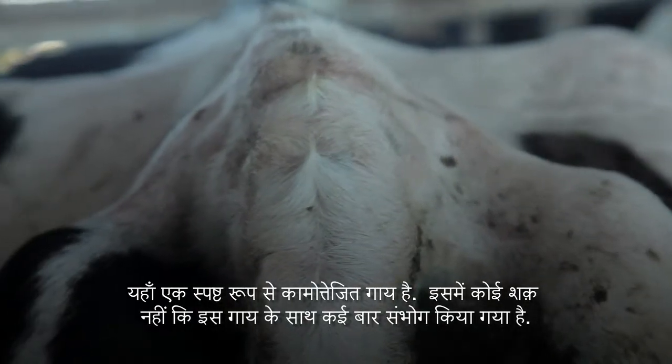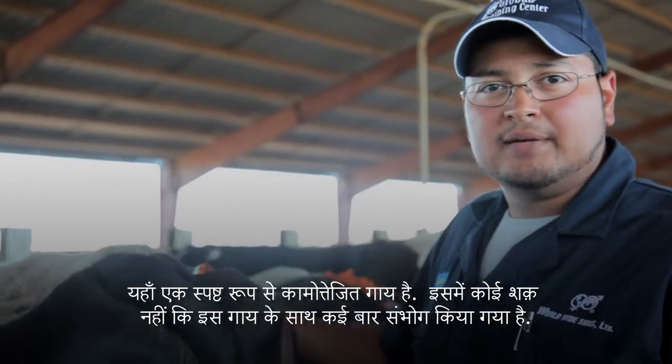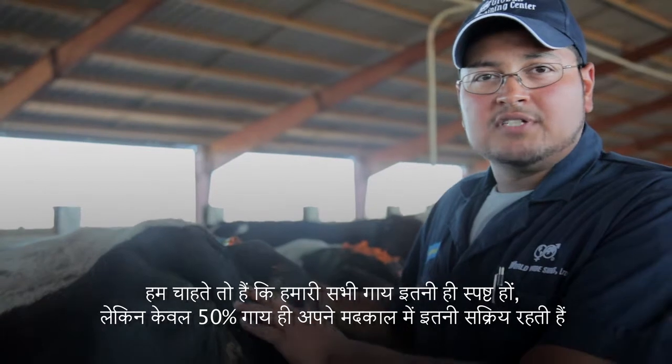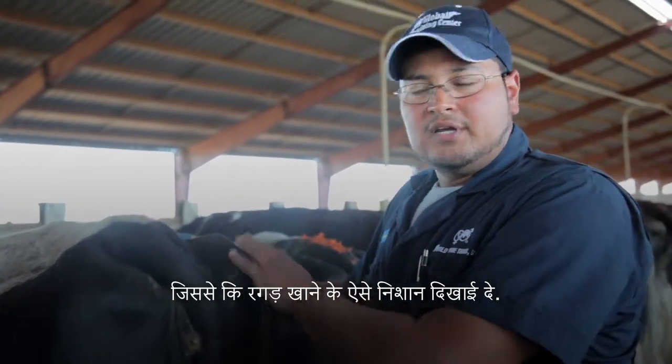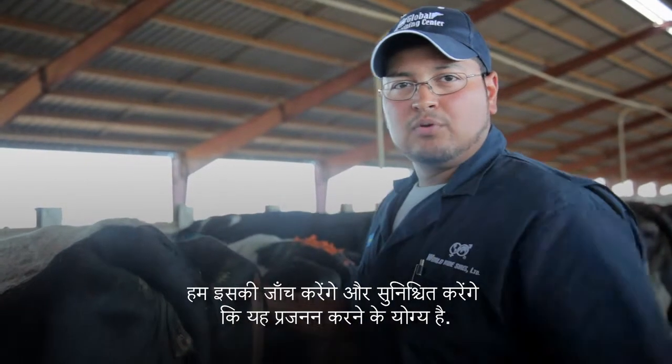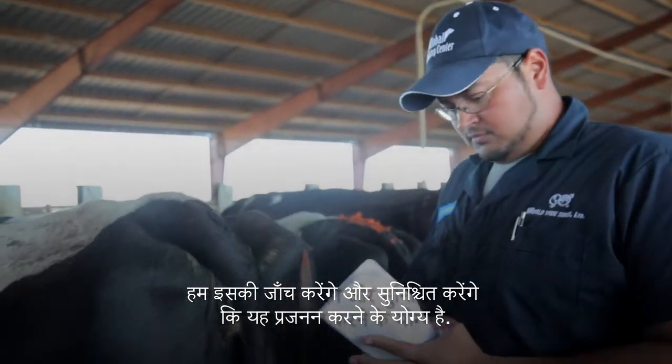Here's an obvious heat cow. There's no doubt that she's been ridden multiple times. We wish all our cows were this obvious, but only about 50% of cows will be active enough in their heat period to show this kind of rub. We will look her up and see if she's eligible.